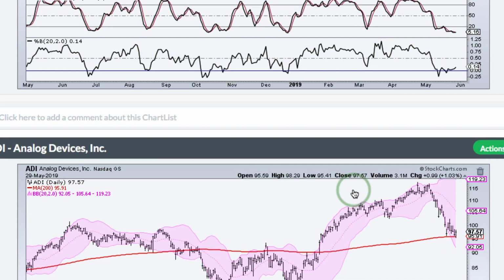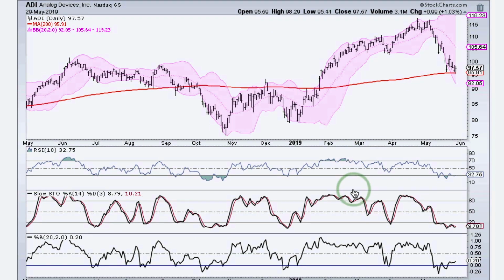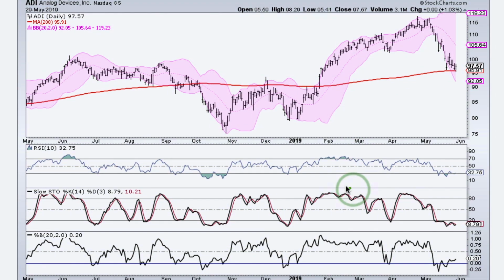Looking at Analog Devices, it's another one. People could not get enough of this stock just before earnings, and then after earnings, it had this huge correction. But we can see it's coming back to a resistance zone that turns into potential support. So there we have that resistance, potential support. I'm sure if we do the Fibonacci retracements, it's a 50 to 62% retracement. We've also got the 200-day, and we're also oversold.